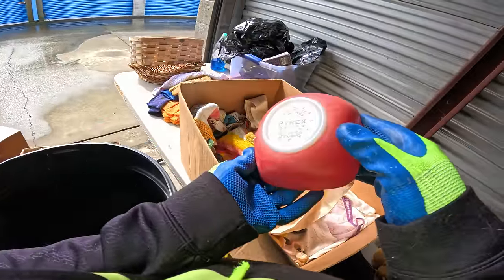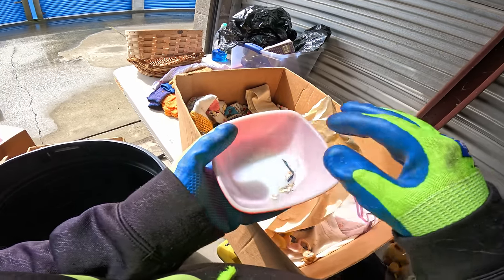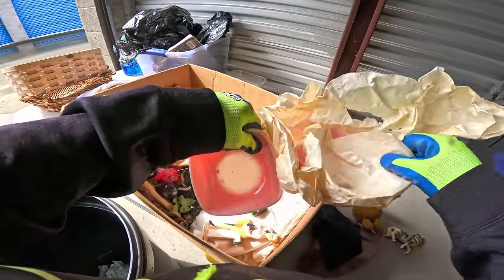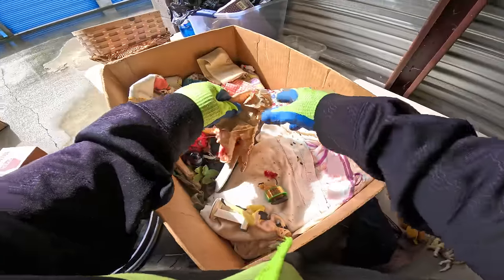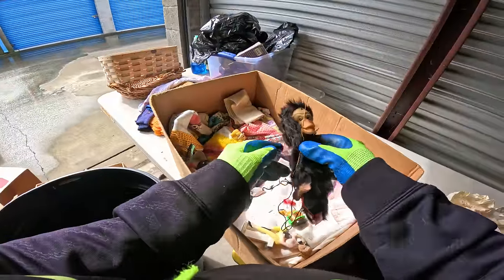Look at that Pyrex right there. Made in the USA. 410, 12 ounce. That is a cool piece. And there's a set. There's two of them. Yeah, there's rat turds in here. See that? I did smell it right. Dang it. Bummer. That's cool.